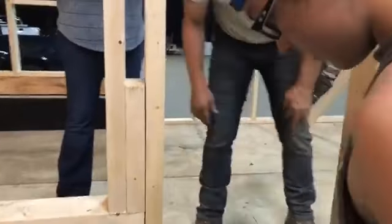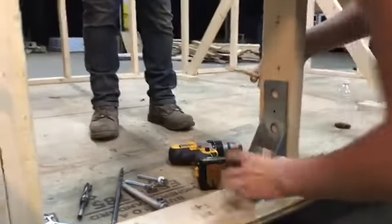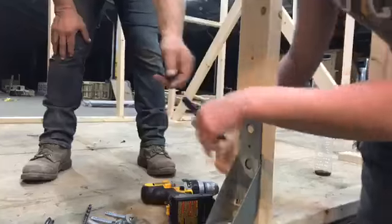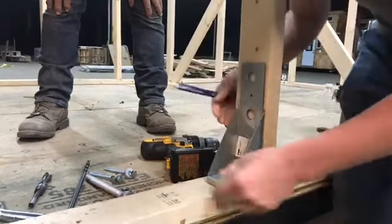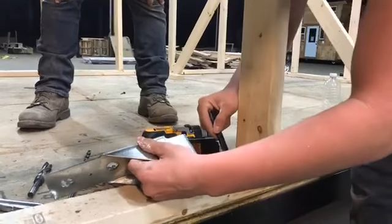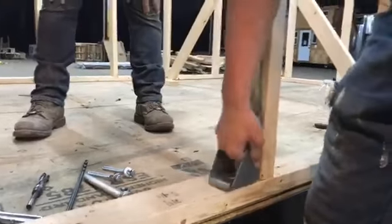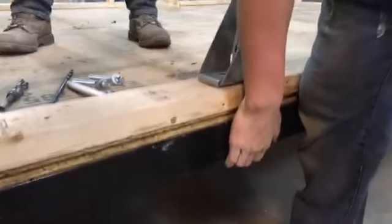What's going on here? All right, so this is just your typical bracket. You really need plyboard, but tell the camera. Here you go. All you do is set it up against your 2x4. Typically, you're going to have your plyboard here, and get a general idea of where your hole's going to be. And now what's this thing? That's an L bracket. What does it do? This connects the framing to the trailer itself.